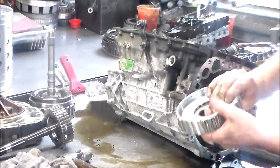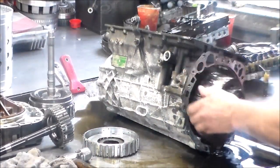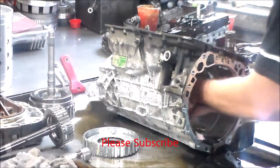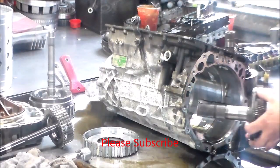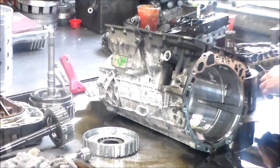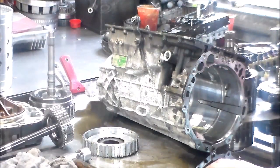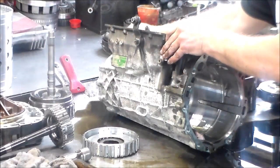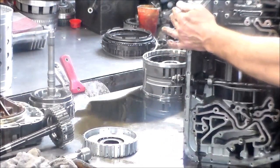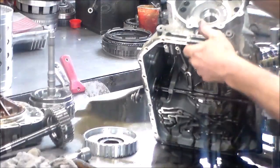Okay, I'll wash it here. Line it up again with the output shaft. I'm sorry, with the intermediate shaft. Okay, all right, now I'm gonna get all these T40 bolts out back here to get the F clutch out.